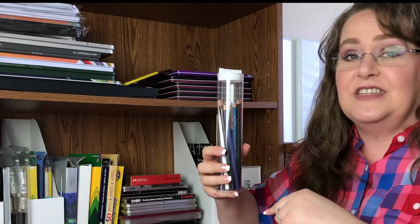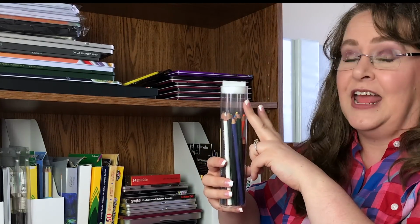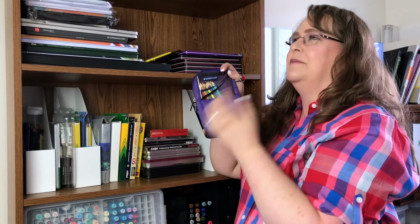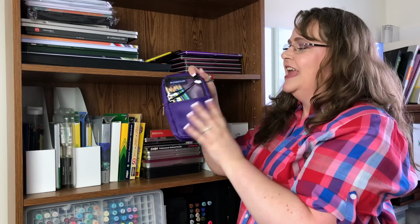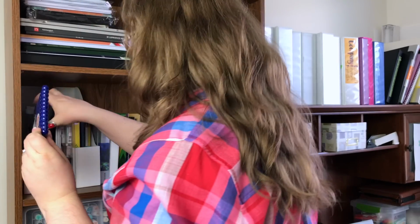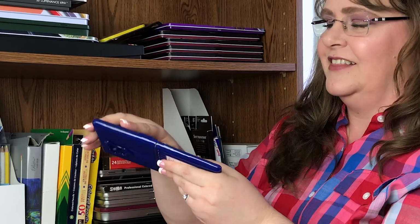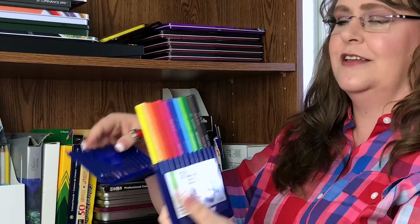I believe it's a 12 set that I purchased, and I keep them in this little tube that, when I bought it, had washi tape filled in it, but now I keep the Scholars in here. I also have some Staedtler pencils. I believe this is their 1270 series of pencils, and it came with this cool case. And last but not least is another set of Staedtler pencils. This is their Ergo Soft line, and of course Staedtler does really good packaging.